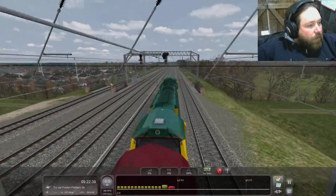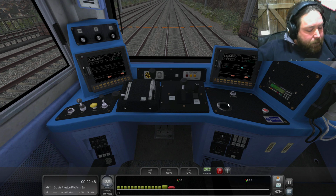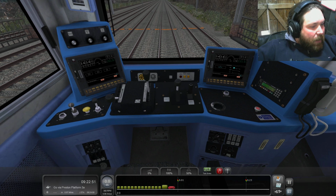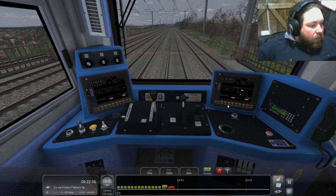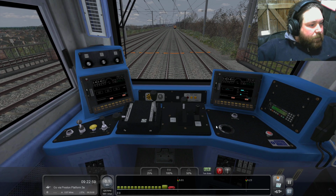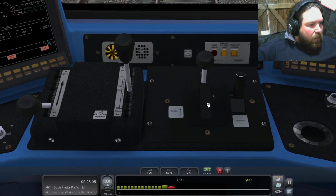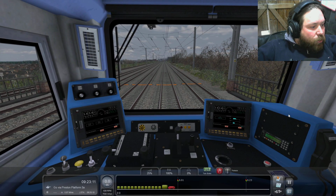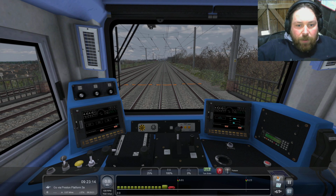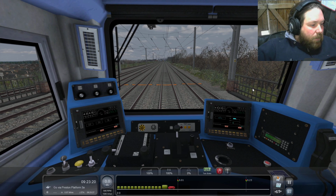Right, okay. So we have the road. Let's get set up in this. Get some lights on, and then we should be good enough to go. Because this got 8 notches. So let's just change my controller once we've taken our brake off to 8 notches, and then we can go through them properly.